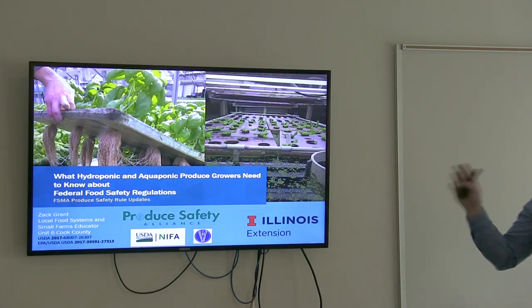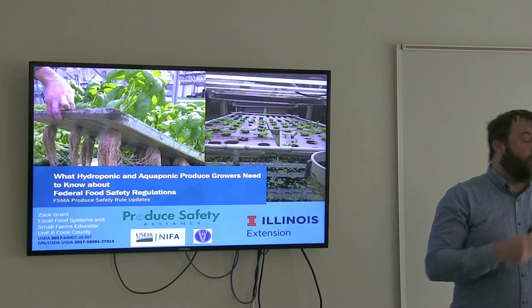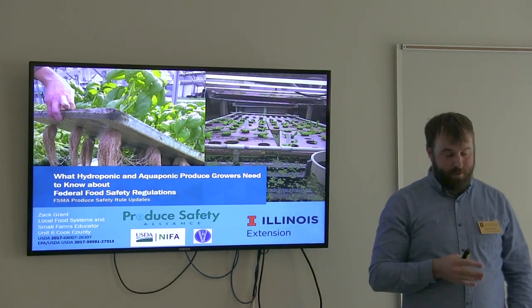So Extension's actual main role is really to facilitate the knowledge transfer from campus-based research to people out in the field who need it. And particularly in the area of aquaponics and hydroponics, around water quality, food safety, and a whole host of other issues, there has not been a lot of work or research or basic science or applied research done in this field.